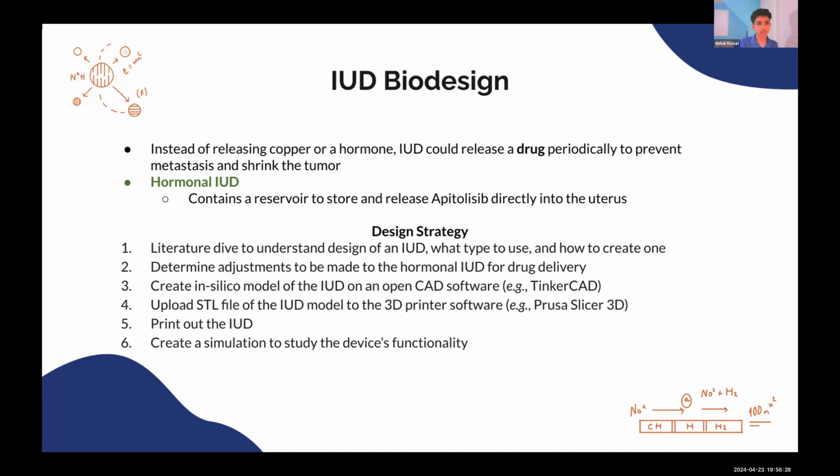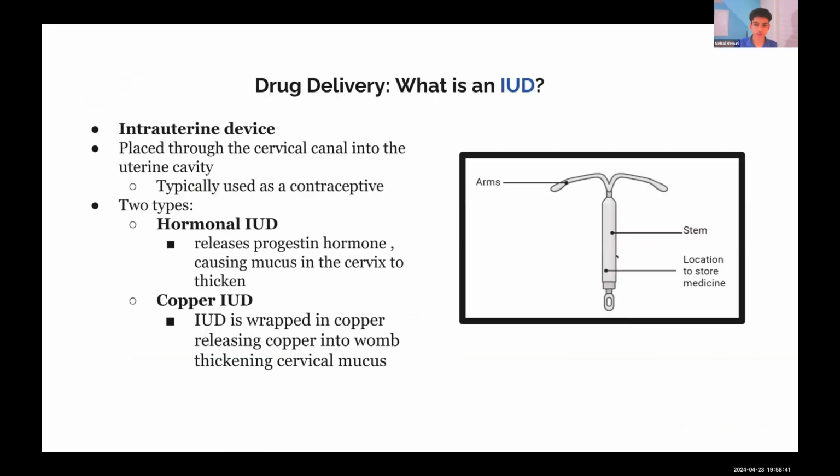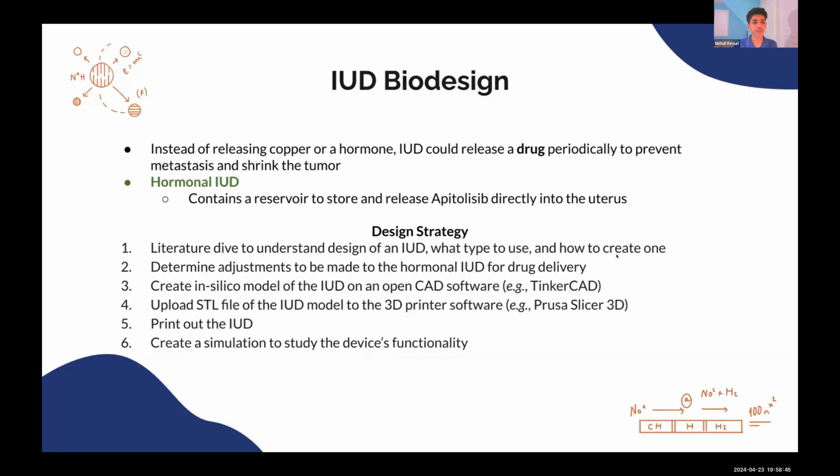And so we decided that the hormonal IUD would probably be the best design for this, since unlike the copper IUD, we can't really wrap the drug outside the IUD. And as you can see here, the location to store the medicine, we can just take the drug and store that in there. And then that acts as a reservoir to store and release the drug apitolisib directly into the uterus. And it's effective because it treats directly at the site.